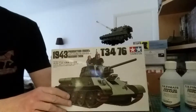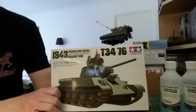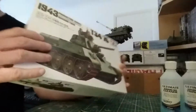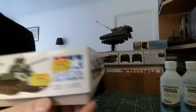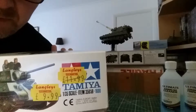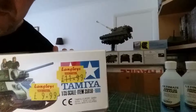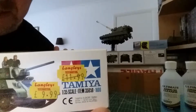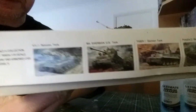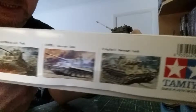Anyway, as you can see, it has the familiar box art, as it is purchased in the white boxes. Beautiful illustration of the T34-76 1943 production. And on the side, again, you've got the box illustration with the kit number, if you're after it, which is 35953/1600. So if you want to pause that, by all means do so, if you want to make a note of that. Then on the other side, you've got the other range of tanks that were in the 1/35th range then, as you can see here.